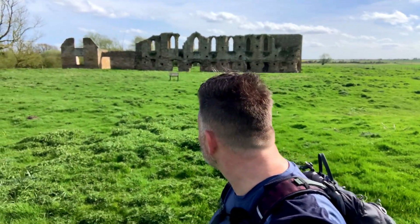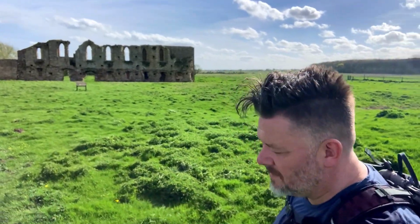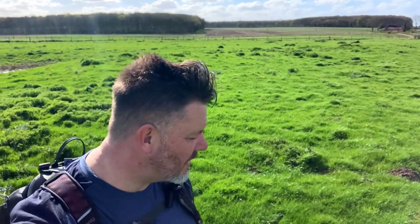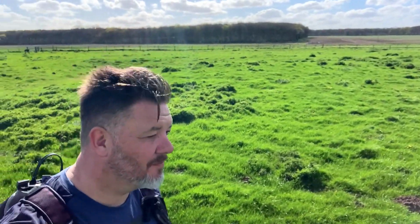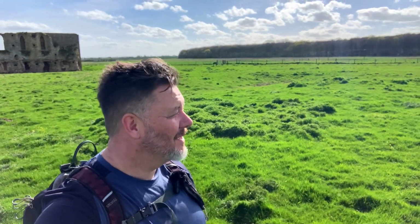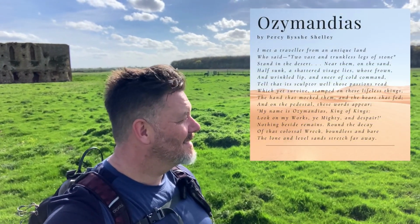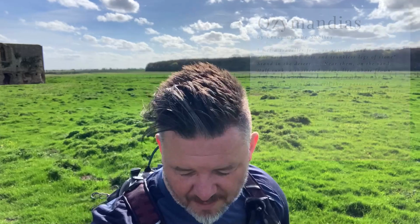There's so many lumps and bumps in this field. If you could excavate here, what would you find? This would have once upon a time been a thriving community. Now it's just a ruin in an old field. Reminds me of the poem Ozymandias. It's a good poem, that, look it up.